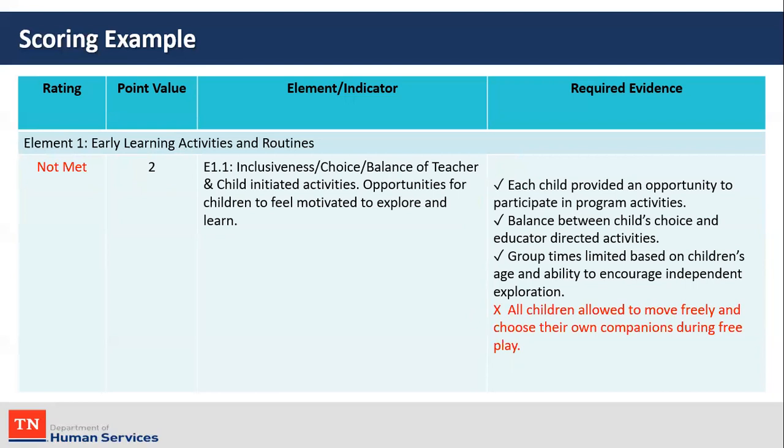However, in this example, if the licensing consultant observes that children are forced to participate in activities when they lose interest, then all of the required evidence is not observed. In this example, they met the first 3 examples of required evidence, but they could not receive credit for the 4th. This results in a rating of not met. And the point value would be 0. Remember that no partial credit can be given.